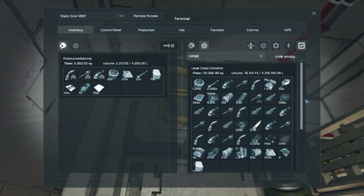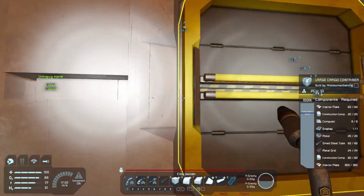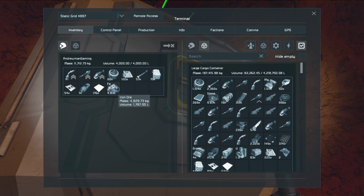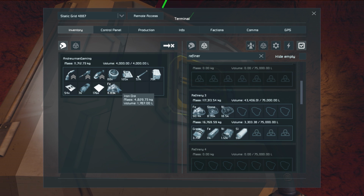It's actually getting heavier. There's more stuff being dragged. All right, everything's being dragged to the cargo containers. Okay, so if this is set up correctly, I should be able to go in here and directly insert the ore to the refinery. So we will see if it's set up correctly. Is it? It is. I can directly insert that from there.